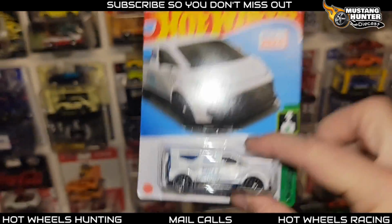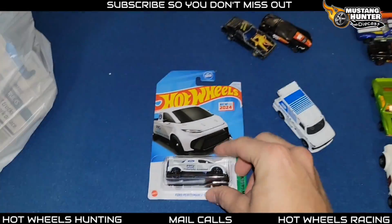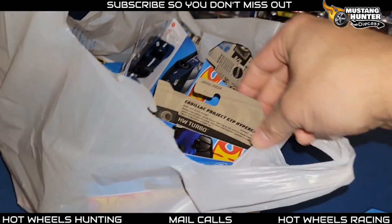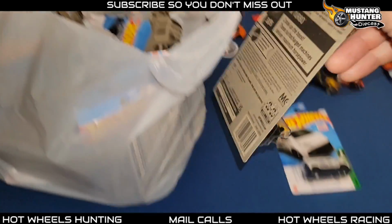So definitely wanted to grab this for the collection, solely based off of being a fan of this one. All right, and then next out of the case, we have this one.